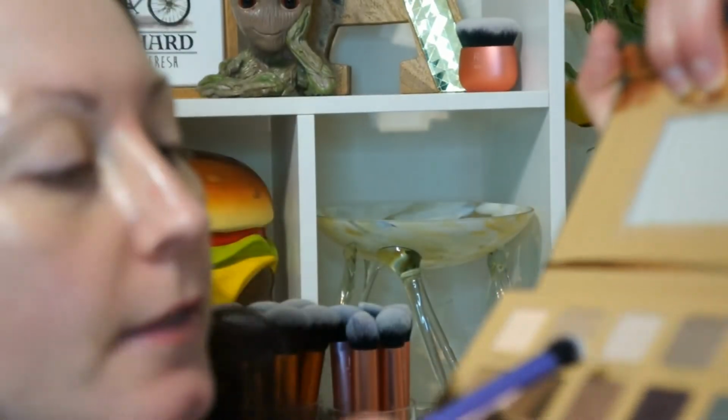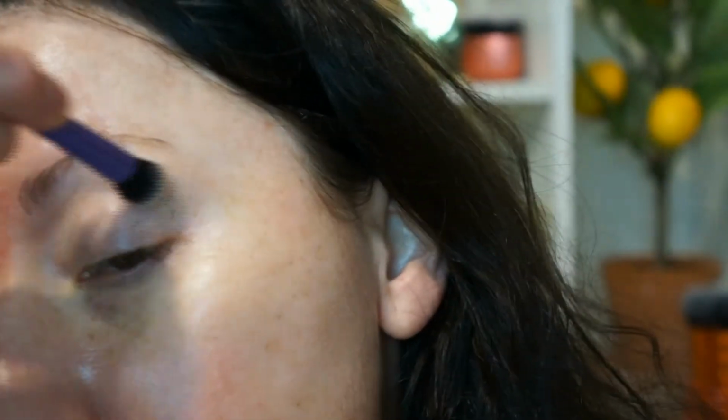Maybe I'm gonna do a little bit of green. I'm gonna take the color Space Needle, and put it underneath my brows and a little bit in the socket of my eyes as a blending shade. Here we go. And yes, those colors are really pigmented. Okay. You cannot really see it because it blends really well with my skin, but at least it evens up the color of it. Okay.